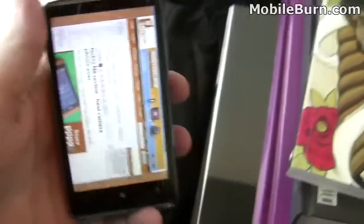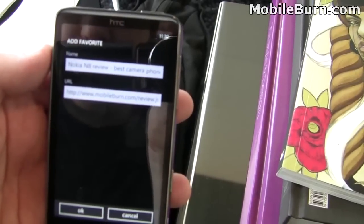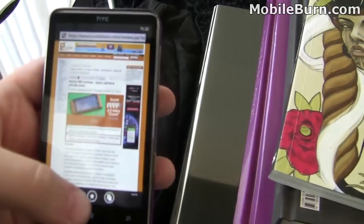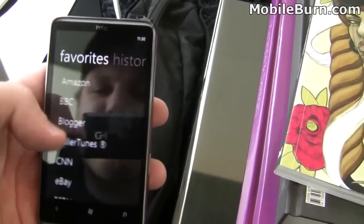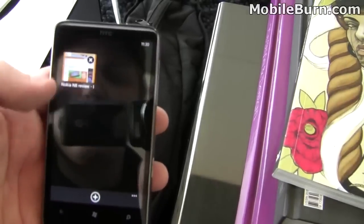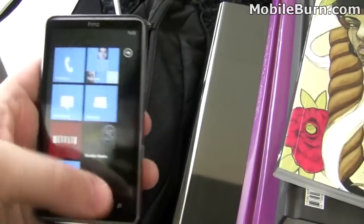Check out some of the web browser's options here. Bottom of the page you can click to add a favorite. You can see that is it. You can also star a page. Here are the favorites, or access your favorites rather, as well as your history. Also sort of that Zune-like interface. Here's to add multiple windows, so if you wanted to, you could add a new window. Go back to the home screen.